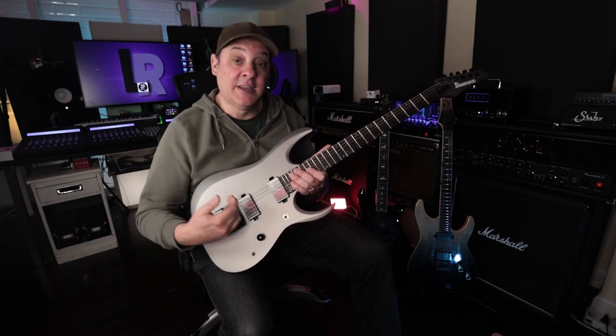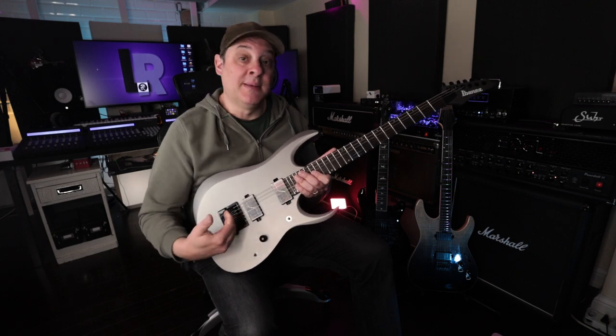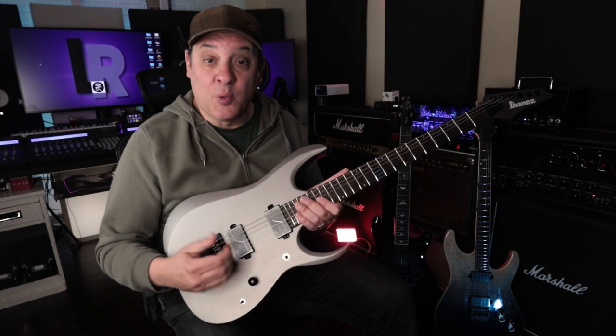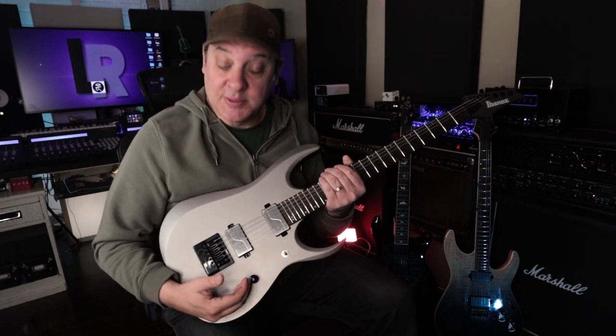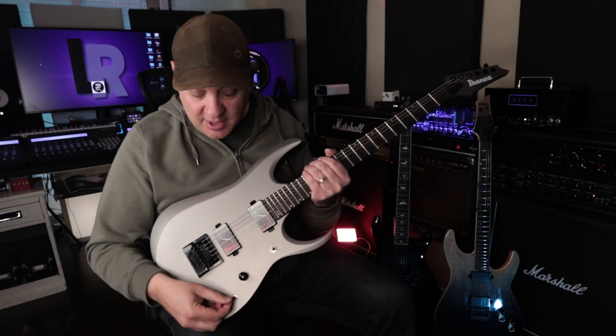Whereas on the Schecter, I can adjust the voicings on each pickup separately, and then using the pickup selector, I can blend between them or switch between them. Here, it's on or off, it's one or two. That's all I can do, they're the same. And then yes, it has coil splitting, so I can get single coil tones, which I can't get on the Schecter, but it's also a global setting.